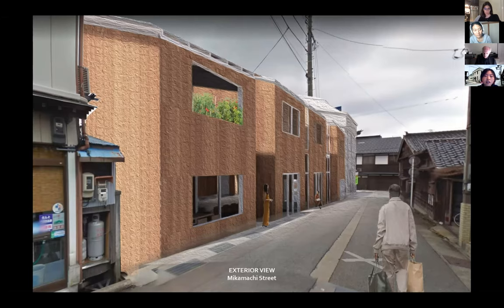And I think collaboration is one of the ways I imagine to sustain and also reinvent local traditions, but also to give new life to this building.